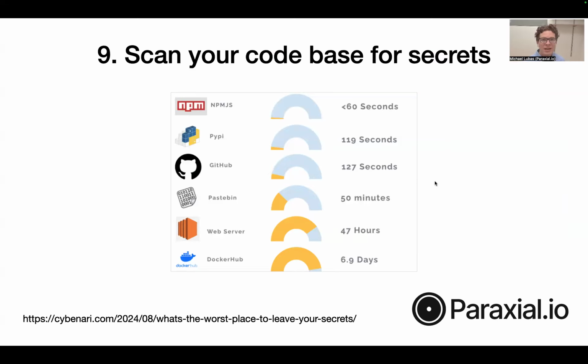Okay. Number 9 is scan your code base for secrets. So you might be thinking, yeah, there's a hard-coded credential in the code base, but the code base is private. What's the big deal? The problem is, even if GitHub is private and nobody else has access to it, you might have new people joining the team, and now other people can see the credentials, or there might be a vulnerability in GitHub itself where somebody could join your organization and then all of those credentials are exposed, or the repo is accidentally made public. Like, source code leaks happen all the time.